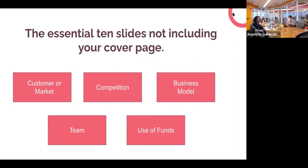And even if you talk about the future, that you're going to hire so-and-so later, like we're hiring a community manager right now, we're starting to talk about that, right? So you want to look at it from that perspective as well. And then the last slide, which is my favorite, is use of funds.